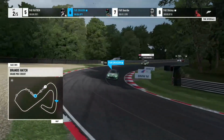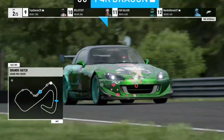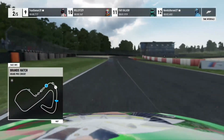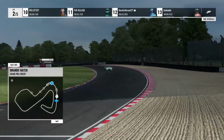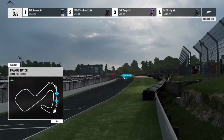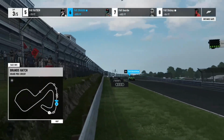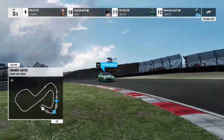We admire the paint job on Dragon's car. Very, may I say, Asian. I understand he's a huge Asian cartoon fan, so he wants to give his support with his livery on his S2000. Good for him. I love people that support others that they find interest in. So keep it up, F4R Dragon.